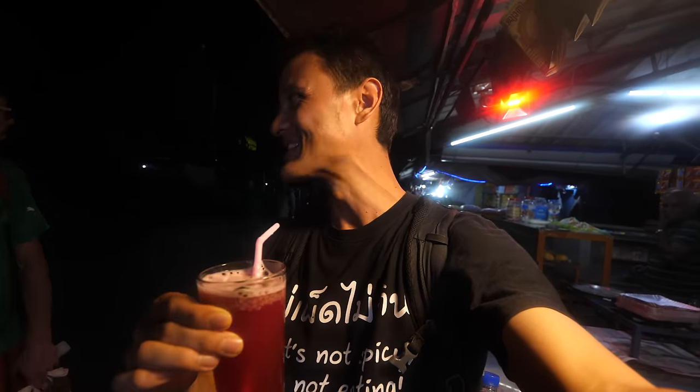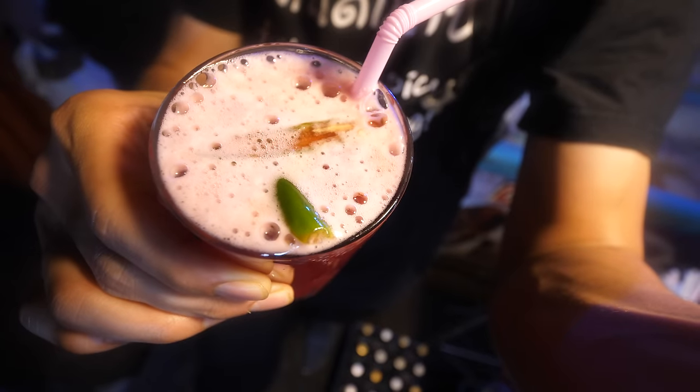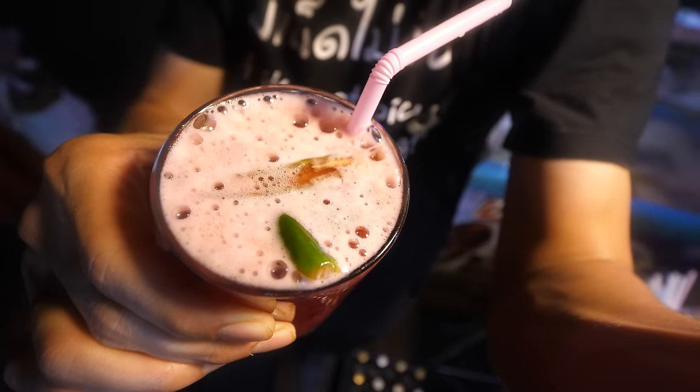Oh wow, yes. The pomegranate, and then it's not really spicy, but you taste the fragrance of that green chili that's shaking up on it. It's even slightly carbonated from being shaken so hard.